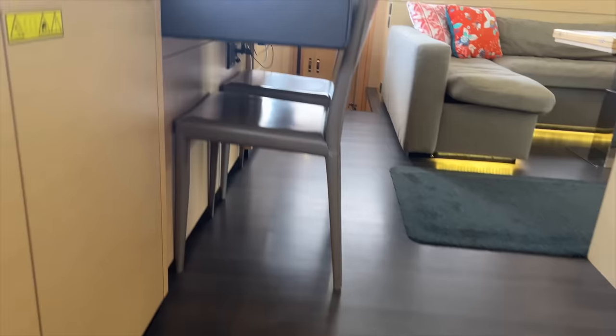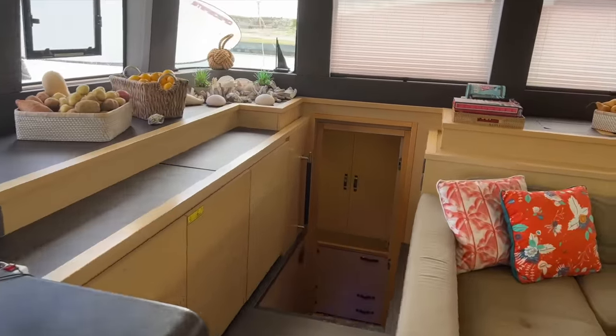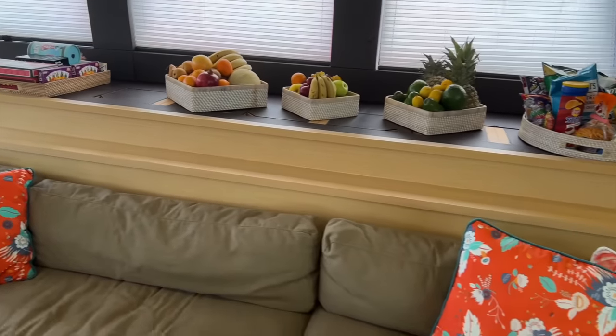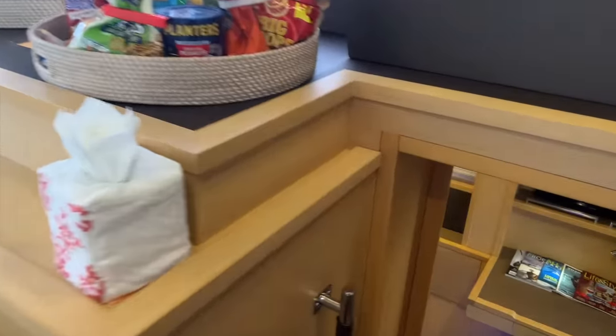Large saloon seating area, plenty of space. And now we're going to go down to the master suite.